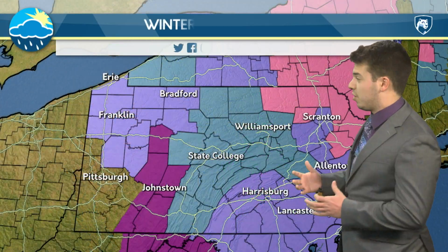We're also going to see this low transfer some of its energy off the coast, and we'll see another low develop off the coast and move towards the New York City metro area. Now, where this low develops ultimately determines where the heaviest precipitation rates and more robust snowfall rates actually do end up setting up, and we'll have more on that in just a moment.